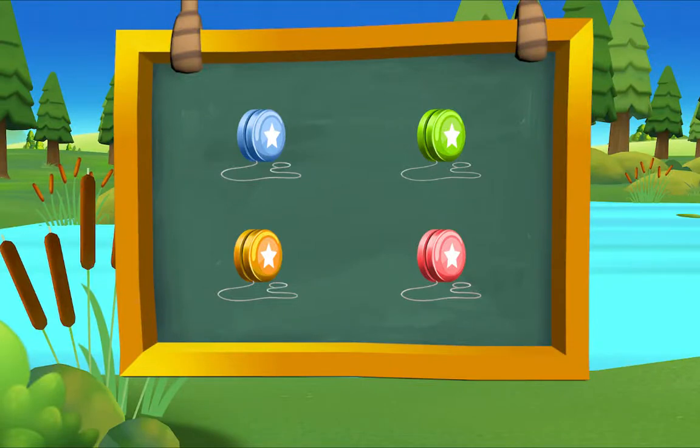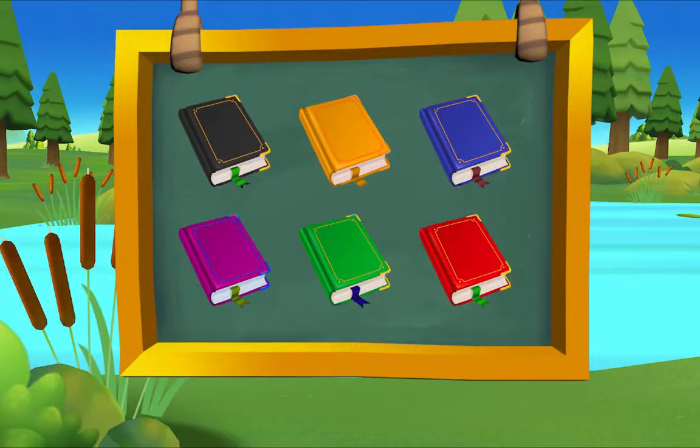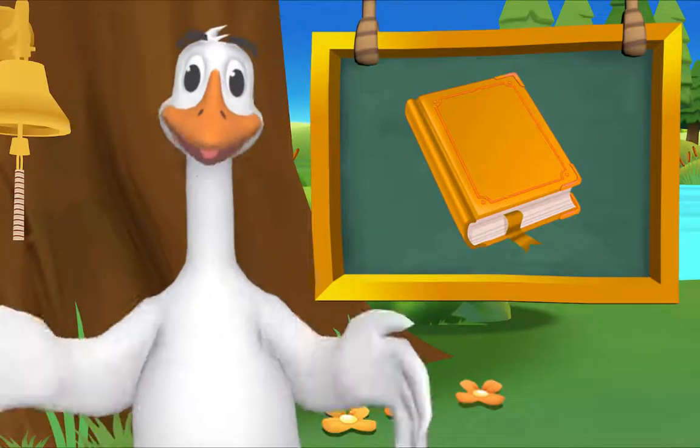Which yo-yo is orange? There it is. Orange yo-yo. Which book is orange? There it is. Orange book. Marvelous!